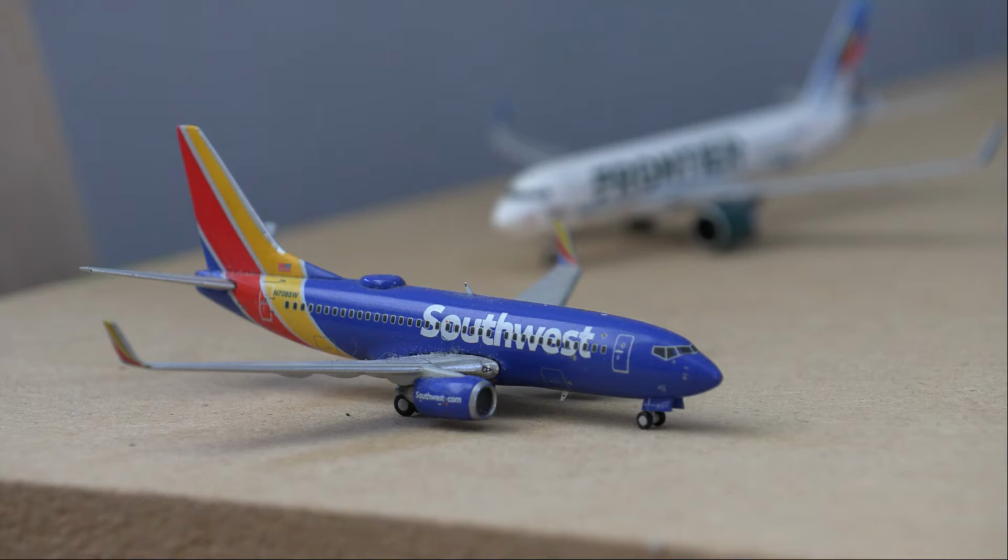Today we have a Gemini Jets airport update of Colorado Springs Airport. I don't typically do airport updates on Tuesday, but I had to make up for last week. A little bit of news before we get started is that I'm going to be redoing all of Colorado Springs, so this will be the last airport update on this particular board. So let's get straight into it.